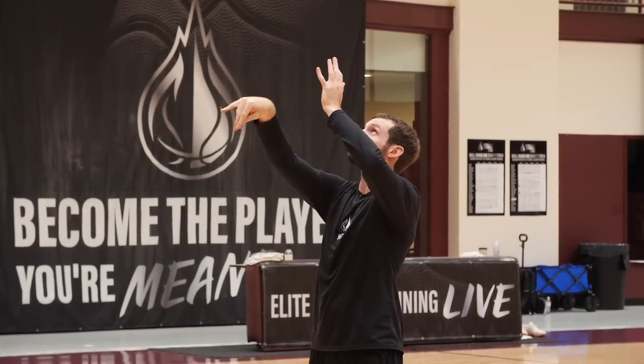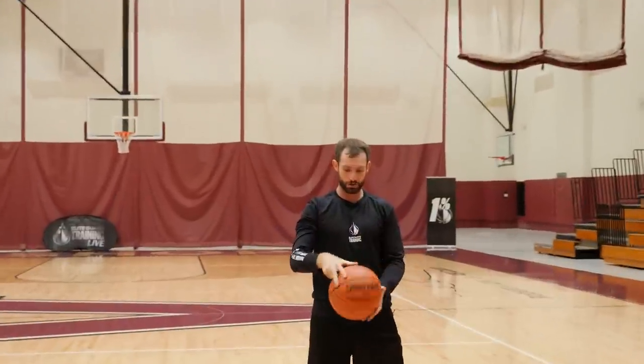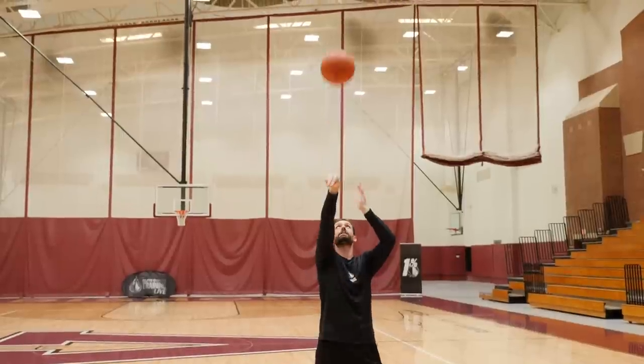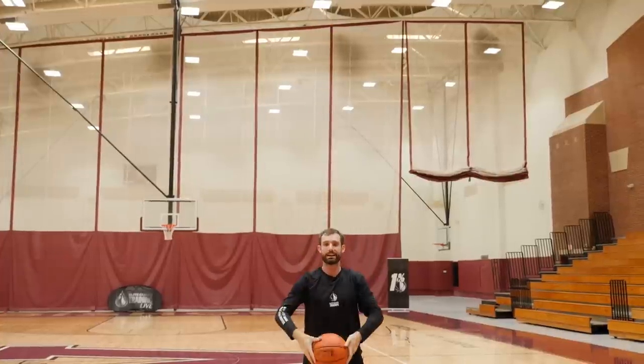If the ball is spinning in the wrong direction, then go to the three-finger drill. So what you do is you tuck these two fingers down, put these two fingers right where the air hole is, and now you just work on snapping the ball like this. You'll notice that it's training your body to let these two fingers be the last two fingers off the ball when you're shooting it. So now you just do the three-finger drill, and again, you notice tight, perfect backspin every single time.